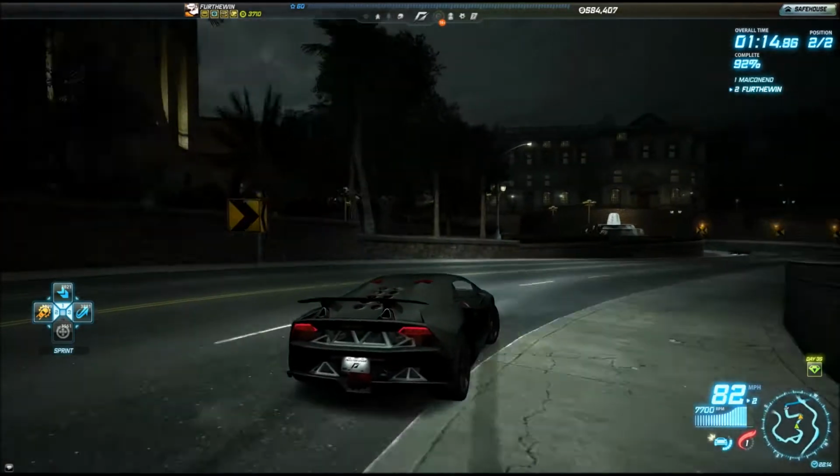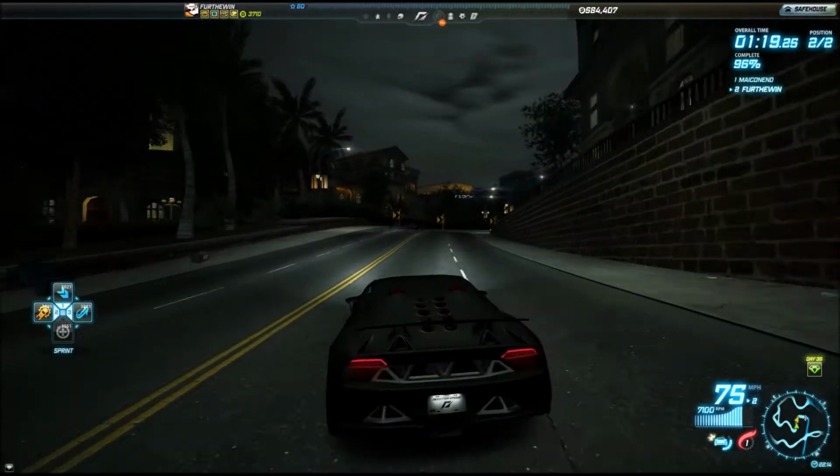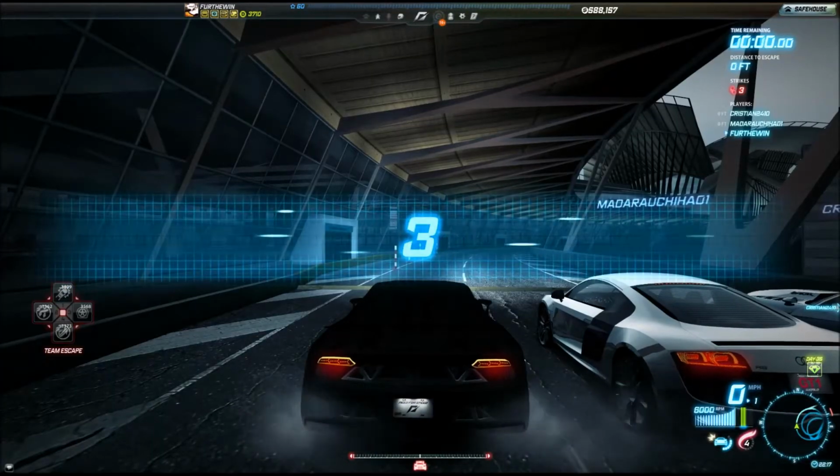And I get really close to this Cinque. If he wasn't such a douche using all that nitrous against the little Sesto Elemento, I probably would have finished a lot closer to him. I still did finish under 2 seconds, which is pretty good, especially for a car like this.